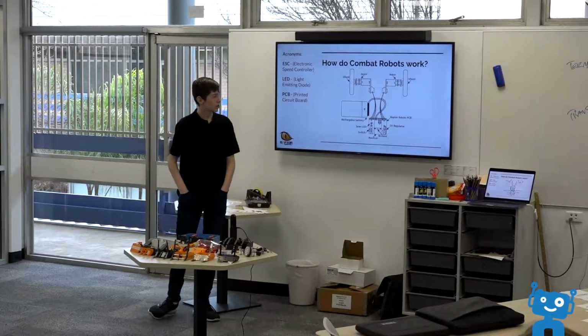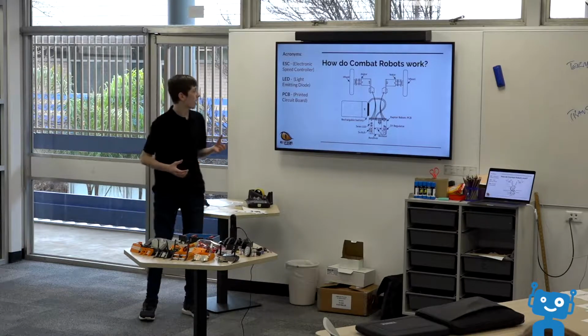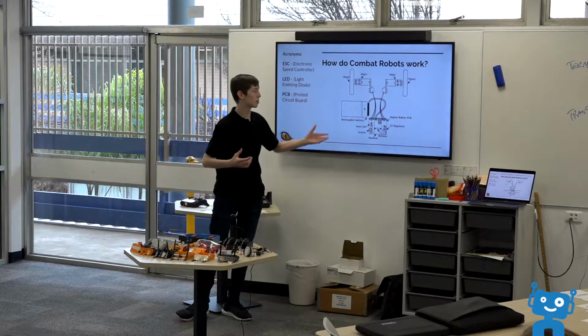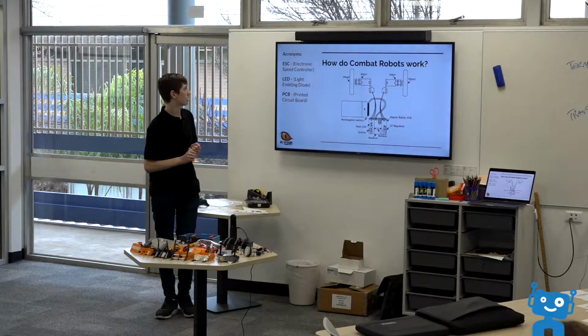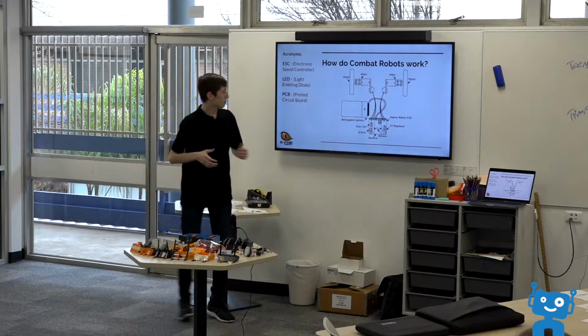So how do these robots work? So there's very common parts within it. So you have things like wheels, which make you move, motors, and behind them you have what's called an ESC. So an ESC is an electronic speed controller. So then you've got your main PCB.